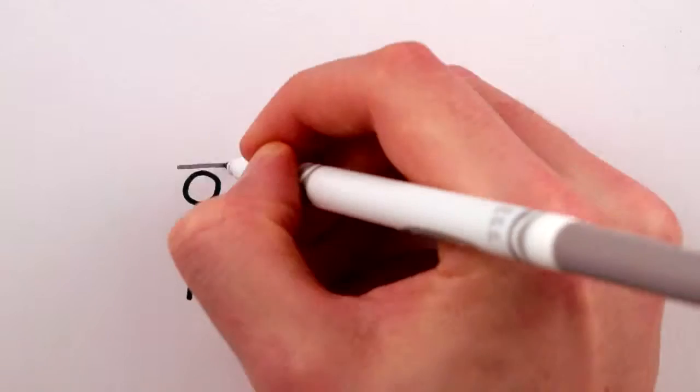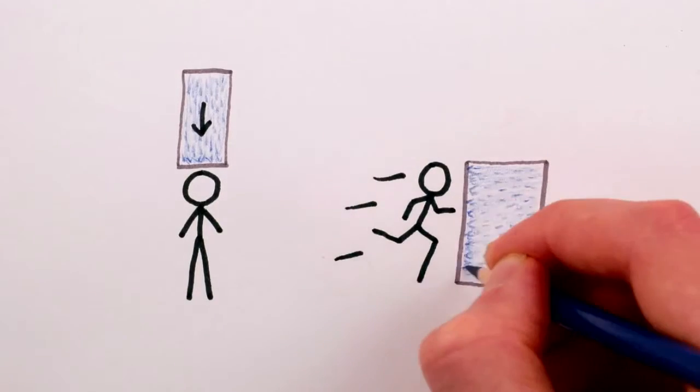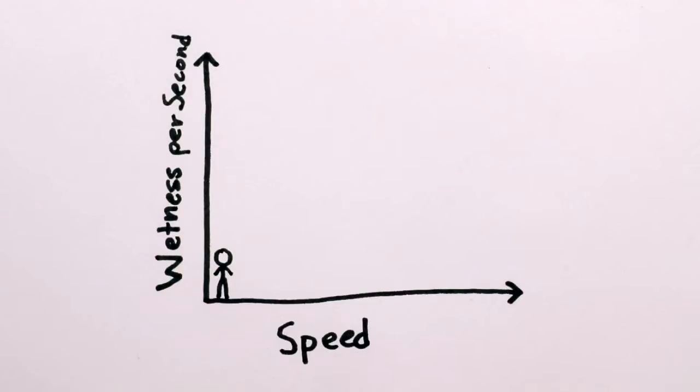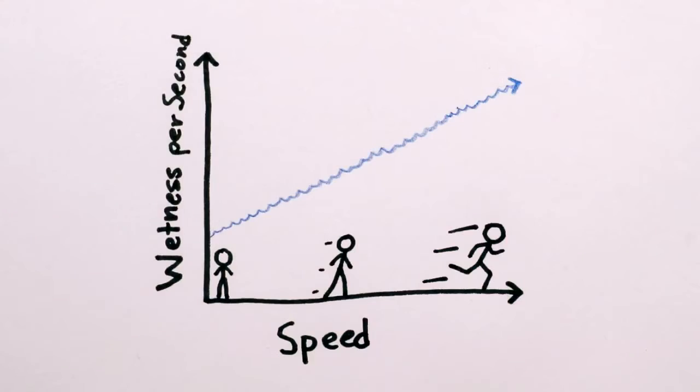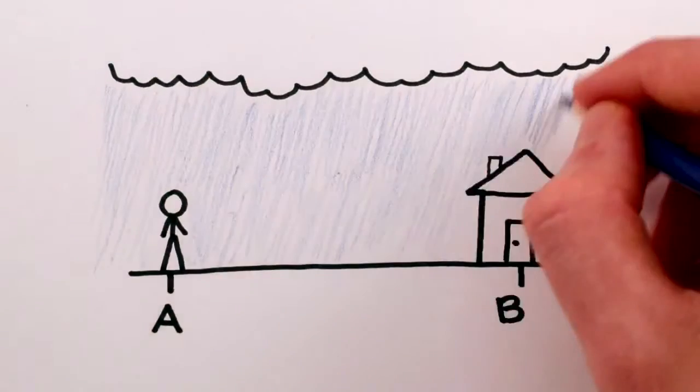Now, if you're not moving, the rain from the top is all you'll get. But if you are moving, you'll also run into raindrops from the side and you'll get wetter. So in any given second, you stay driest by standing still, and the faster you move, the wetter you become. But if you're trying to get from point A to point B, then standing still won't do you much good.